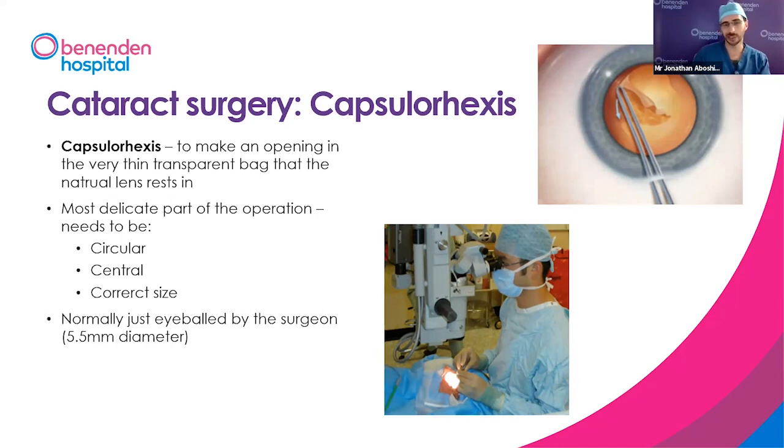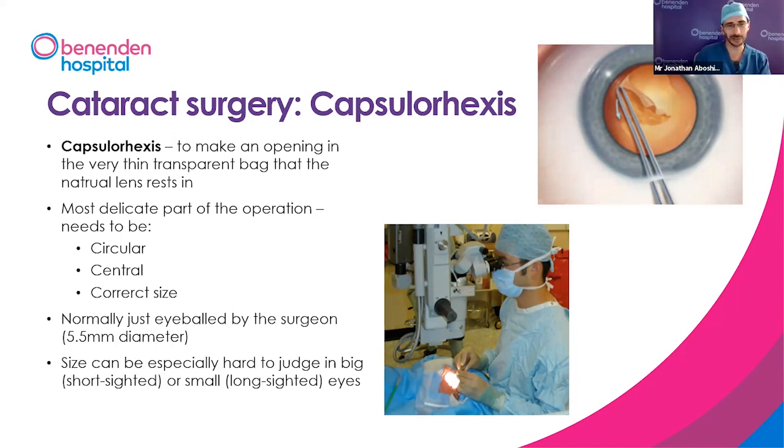Now you can imagine trying to eyeball, and you obviously get better with experience, but eyeballing the difference between 5 and 6 millimeters is an acquired skill, and there are better ways to do it, and I'll come on to that in a moment. One of the times it can be quite hard is that as surgeons we do many hundreds, if not thousands, of these procedures, and so we get used to these things, kind of a procedural memory.